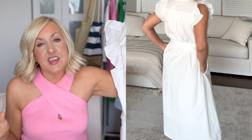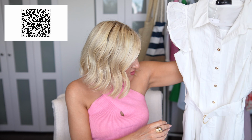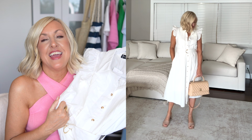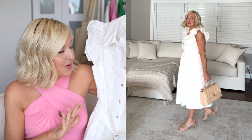I like the way this one fits. It's like a traditional shirt style midi to maxi dress depending on your height. The gold buttons I think elevate it a little bit, make it look a little more designer inspired. Just overall a beautiful dress. It does have pockets as well, and I love that it is natural fabric. Yay! And the price point on this one is really good, just around $40. So this one is getting a 9 out of 10.